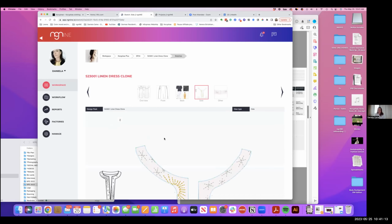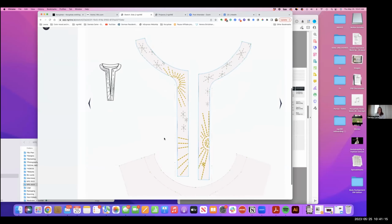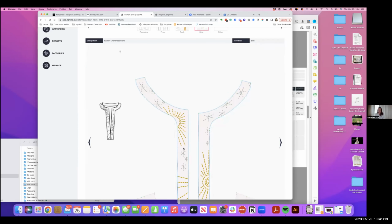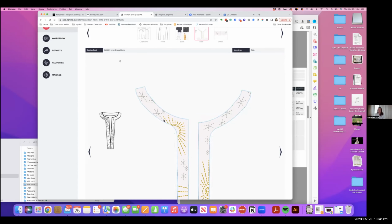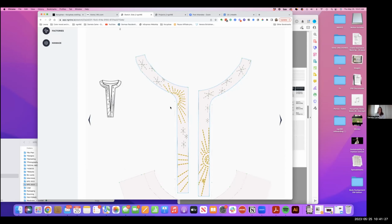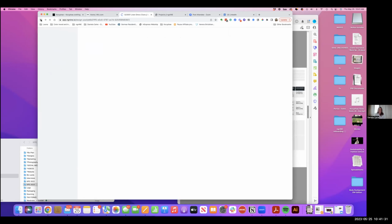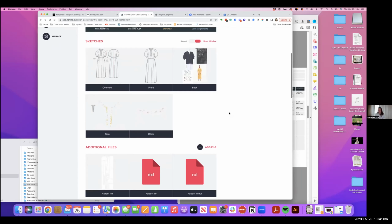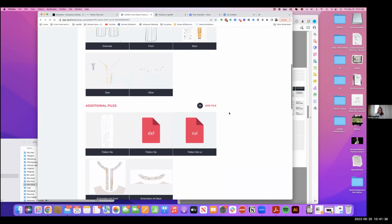And here you can see, isn't it? This was embroidery art that was just pulled from the pattern. The pattern maker actually mocked that up in the pattern. I had a little bit of a sketch in here, so I just added that, and I wanted to have that in here. That's how quick and easy that is, super helpful.